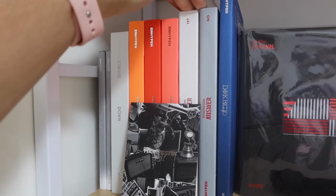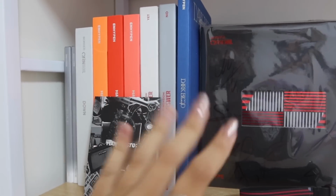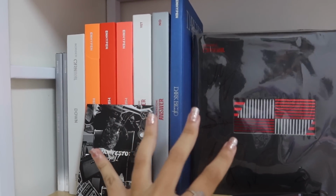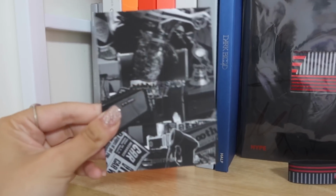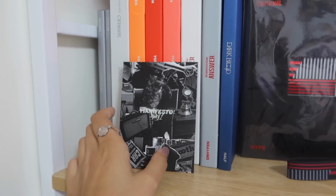Then we have obviously both versions of Dimension Answer. I didn't bring it home, and then 1 version of Dark Blood. I do want to get the other 2, but I haven't yet because again, I've been going on a lot of trips recently. I've been loving vacation. And then I have the little Weverse version of the Manifesto one. I do want to get the one for Dark Blood as well, but again, haven't bought it yet.